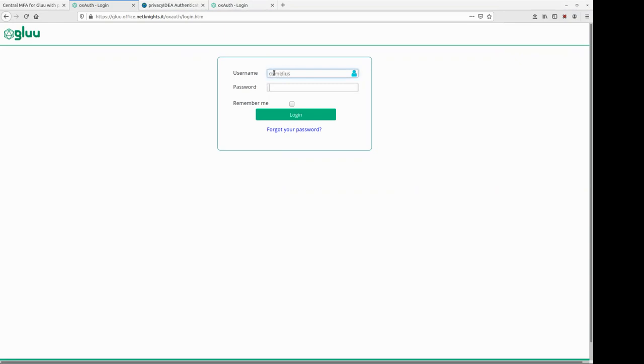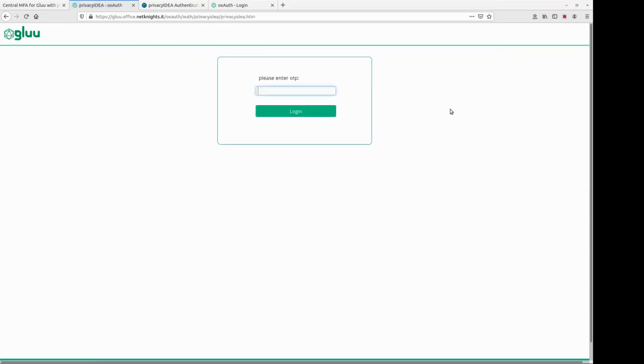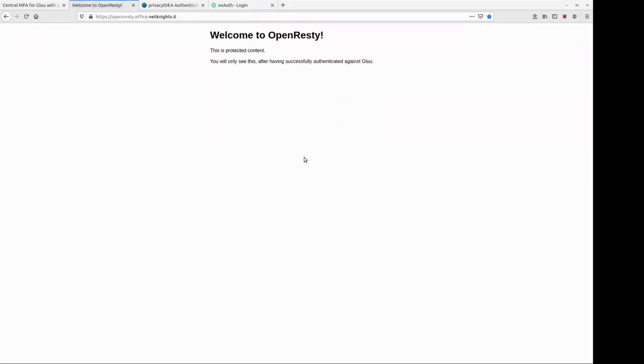Now I can log in with my user, and I can type in my OTP pin. I'm currently typing in HOTP, which is the token pin of my OTP token. The Gluu server, the interception script, will talk to PrivacyIDEA and will ask me to enter the OTP value from my smartphone app. And great, I'm authenticated and redirected to OpenResty.